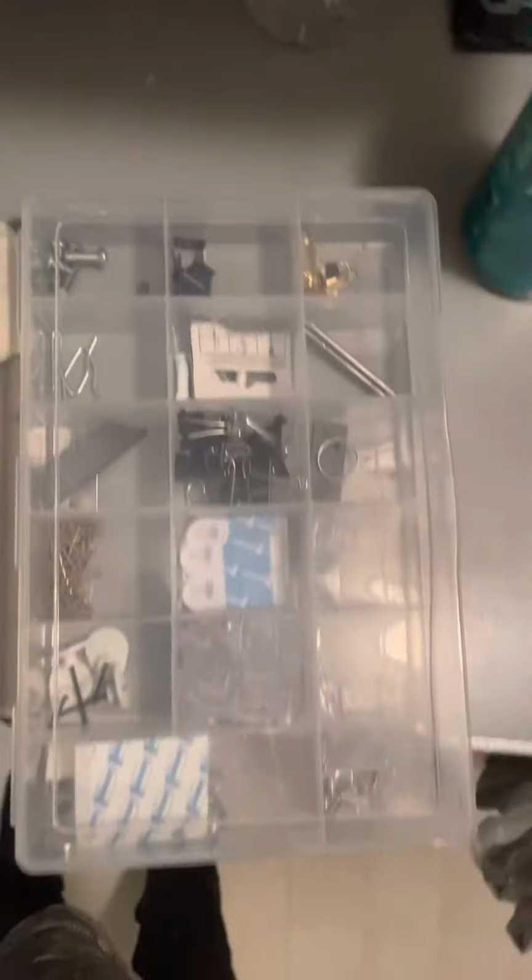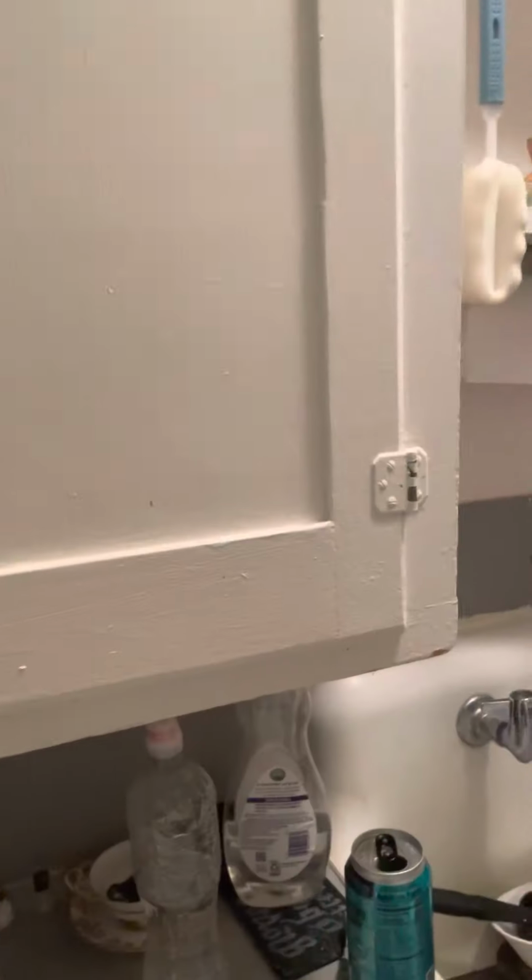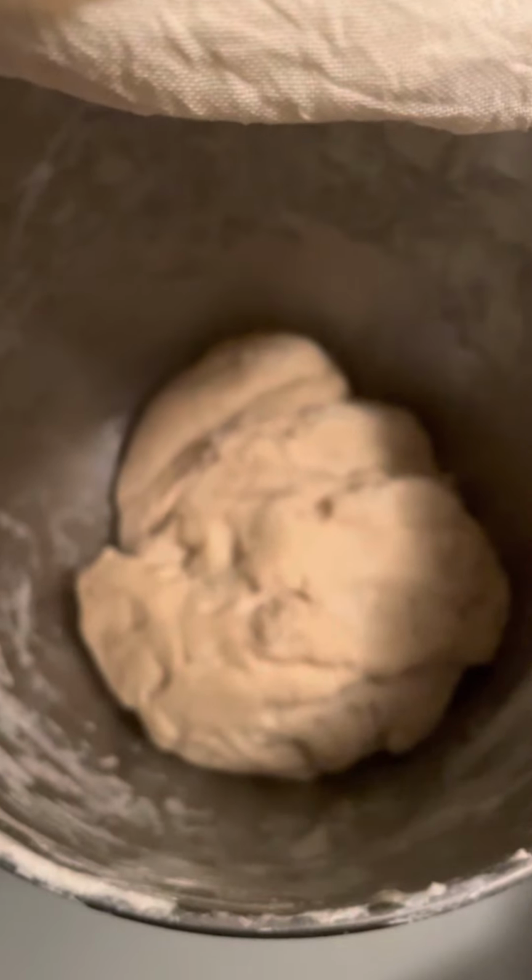So I organized all my little bits of hardware, which is good because they've just been in a basket and Missy likes to pick them out and chase them all over the floor, which sucks. I'm making pizza dough. I ran out of straight-sided containers because I'm using all of those already for flour and stuff, and I left some with Riley because I'm a dumbass. And then my pretzel dough is in there.